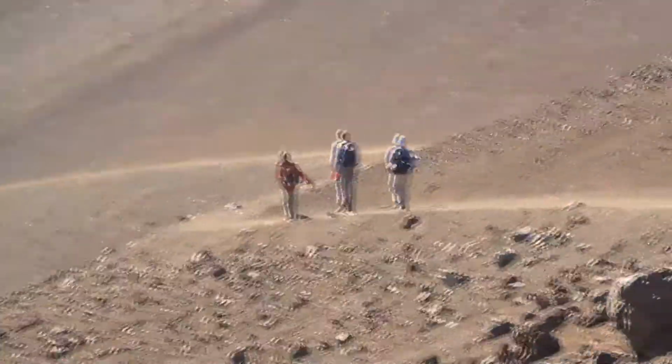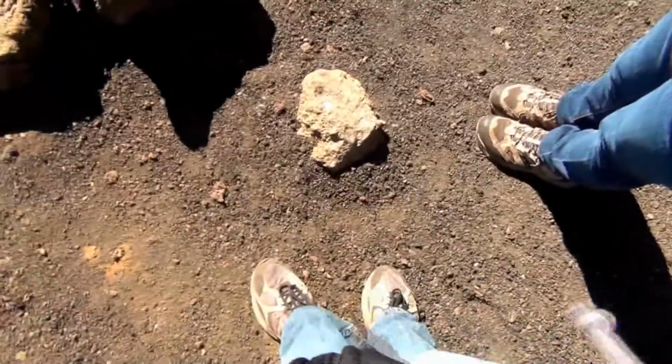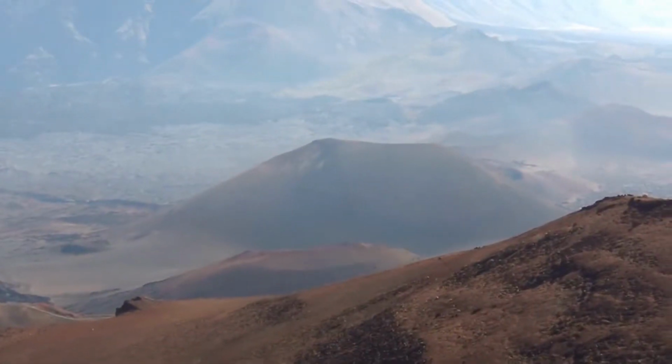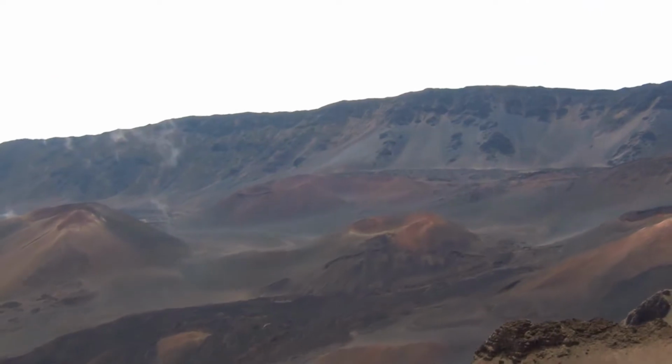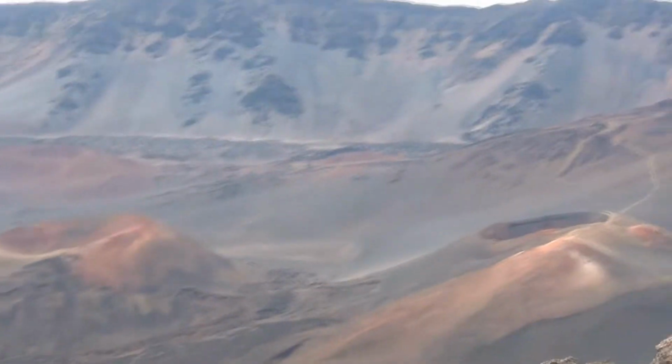Though there may have been volcanic eruptions in Haleakala within the last 500 years, Haleakala Crater was not created by a massive volcanic blast, but rather by wind and glaciers. The basin is riddled with smaller volcanic cones, evidence of relatively recent volcanic activity. The crater itself is 7 miles long and 2 miles wide.